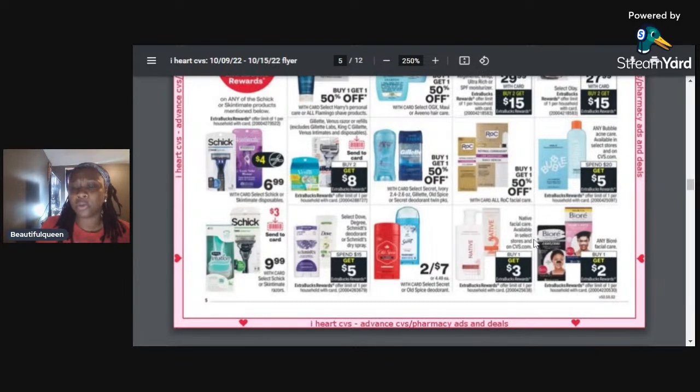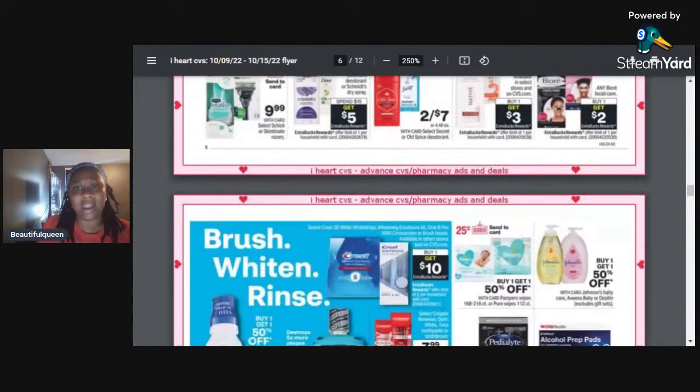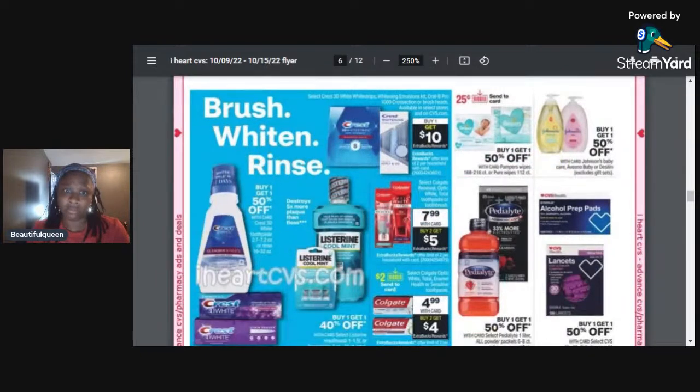We got the Native facial care. Buy one, get a $3 extra buck. And Native products are pretty expensive. Hey, Cat. Hey, Deal Saver. Hey, Holly. We got any Neutrogena facial care. Buy one, get a $2 extra buck. Because the board is about, what, $7.99, $8.99? That deal is a no for me.